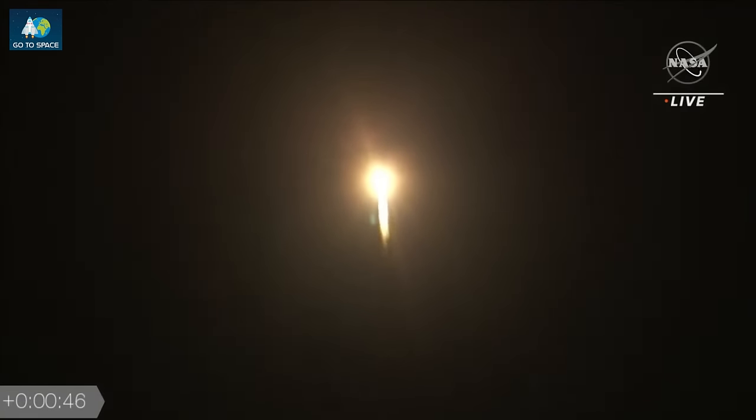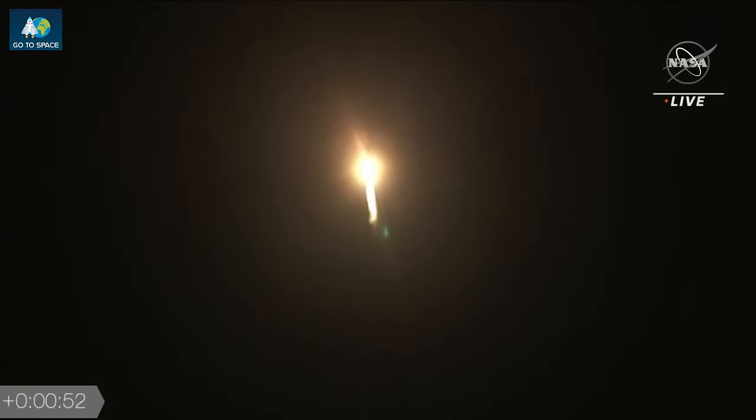And passing 45 seconds of the flight, continuing to see good operating parameters out of the RD-180. The power of the Atlas V RD-180. Yeah, coming up on a minute into flight, the vehicle is ending its roll maneuver, and vehicle body rates are looking good.